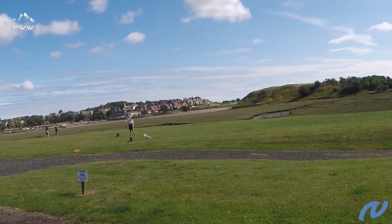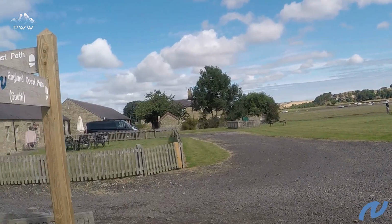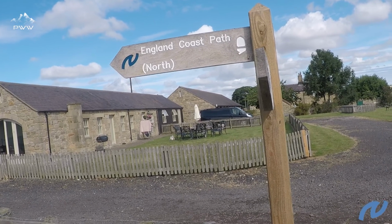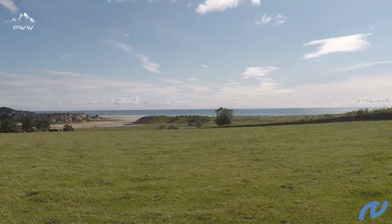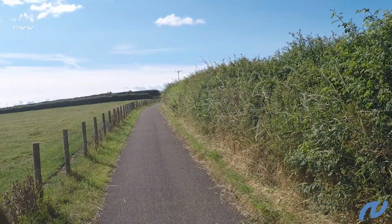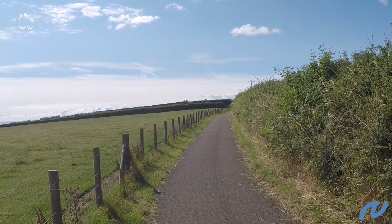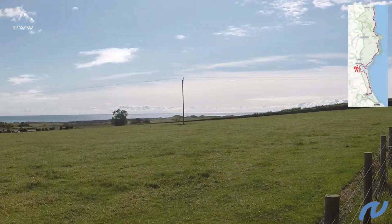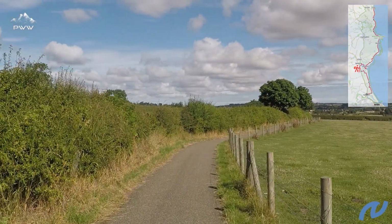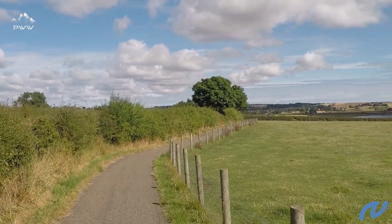Alnmouth, literally just touching point ahead of us. We are, good morning, we are heading inland a bit to head around the estuary. When we get up to the main road, I thought we had to follow the road itself, but actually there's a path put in especially for us walkers and cyclists, and keep us off the road.